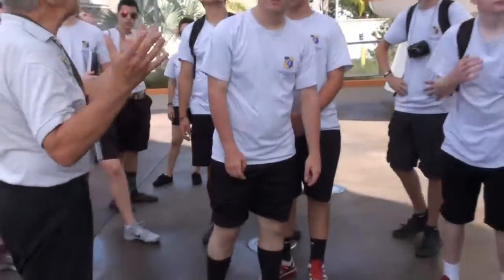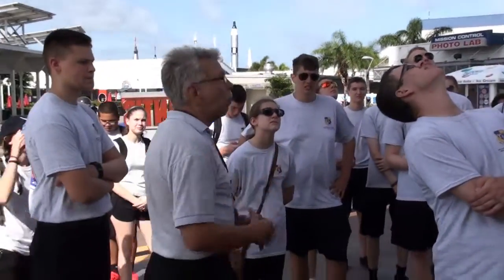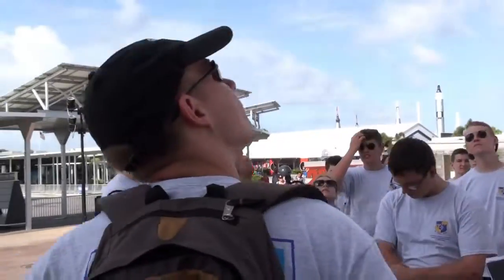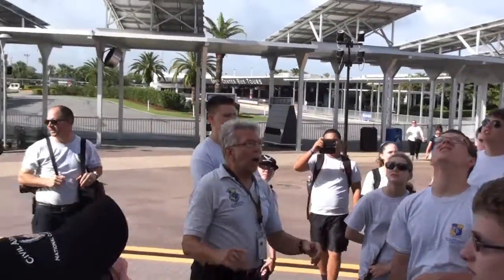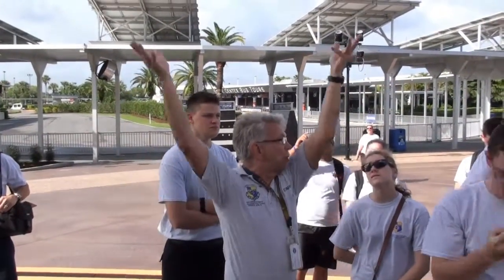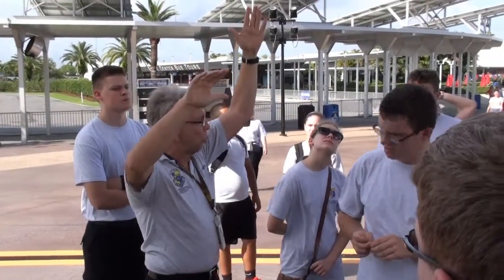Configuration, you would never see this outside like this. But in the shuttle program, when they were building up what we would call the stack, which consists of the two solid rocket boosters, the external tank, and the orbiter, which makes on this side. This stack would be in the vehicle assembly building. They would start with the two solids on either side. They build those up, and then they attach the external tank, and then they attach the orbiter.